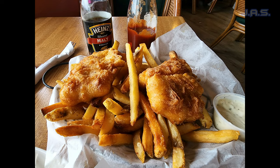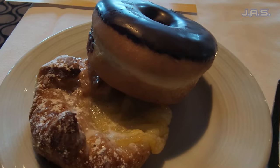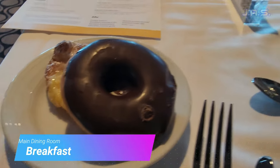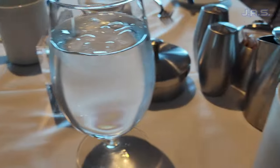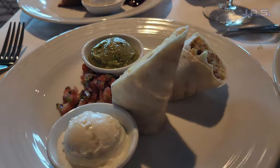The main dining room food was okay at best. The Solarium was decent. Jamie's Italian was great. But as far as that buffet, it was really sloppy, bad presentation. Warm to cold. It wasn't even hot. I was not feeling it whatsoever. So again, keep that in mind if you go on this cruise ship.